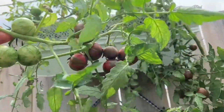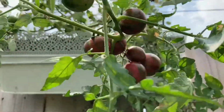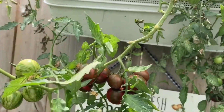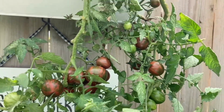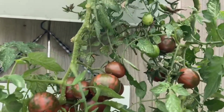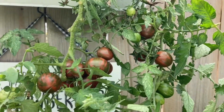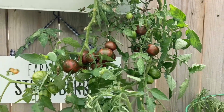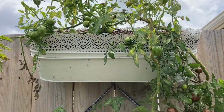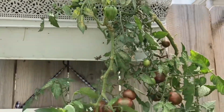So let me start my August vegetable garden tour with tomatoes. And this year I'm growing 5 varieties. This one is called Purple Bumblebee, and it's a really cute variety of tomatoes. I'm growing these tomatoes in hanging baskets, and they are growing pretty nice there, producing high too.